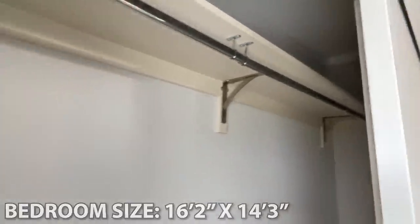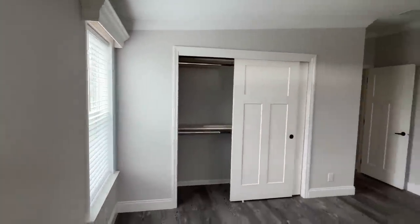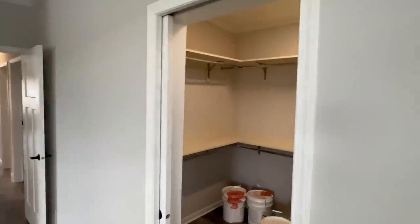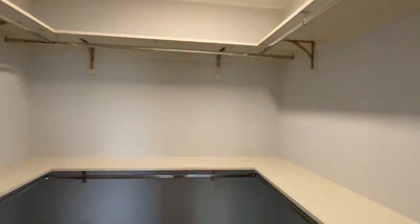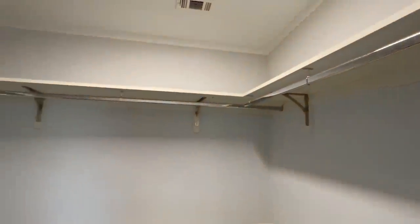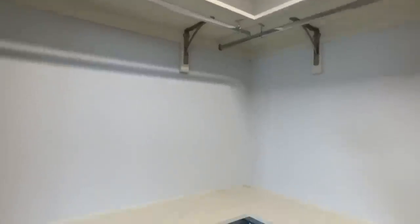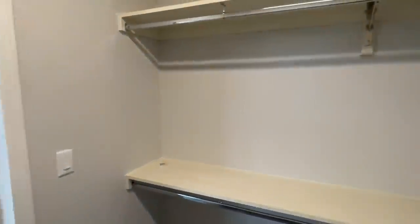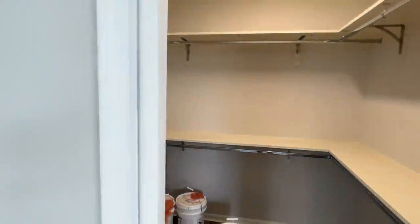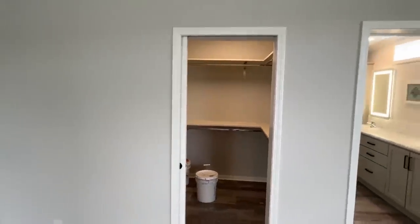Ooh, we got two closets. Okay, so here's our first one. Sliding doors there. Here's that second one. Back to the main bathroom, look at this.